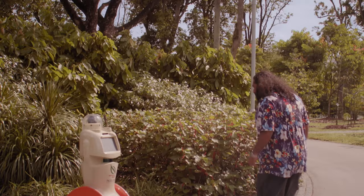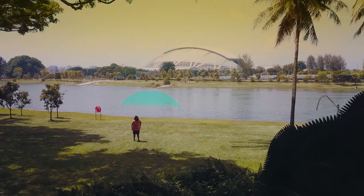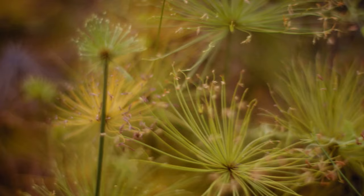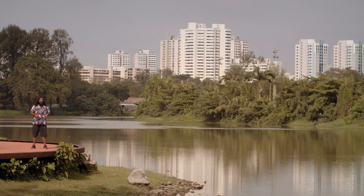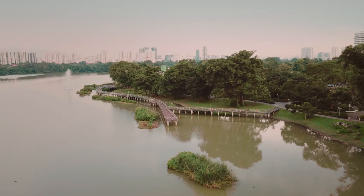You are required to wear a mask. There are three national gardens in Singapore. The Singapore Botanic Gardens, Gardens by the Bay, and this one right here, Jurong Lake Gardens, the only one set in the heartlands. Spanning 90 hectares, Jurong Lake Gardens has also been called one of NPARK's living laboratories.